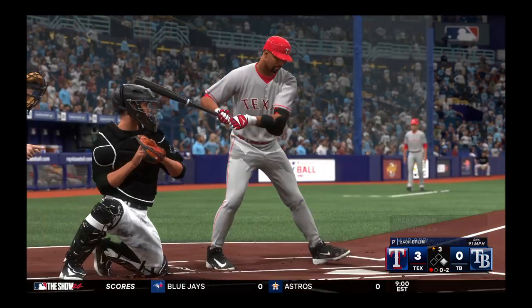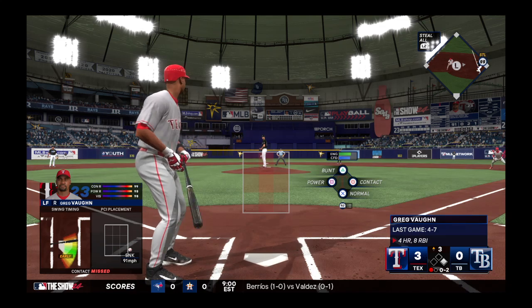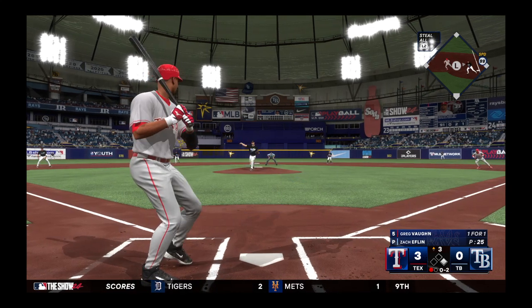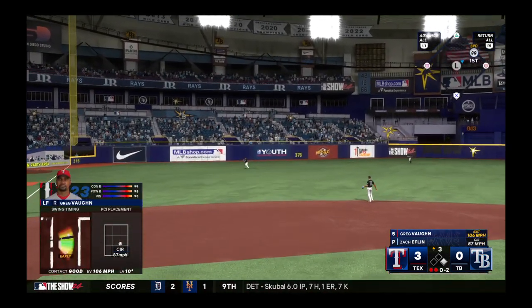And strike two. This is one of those situations defensively where you can't try to do too much. You got to make sure that you field the ball cleanly and get one out first. It's going to be tough to get two with this kind of speed in the batter's box. And it's 2-1.